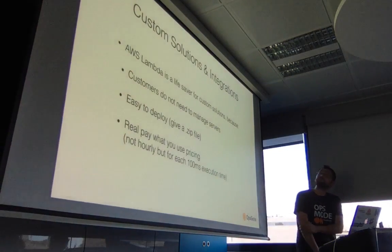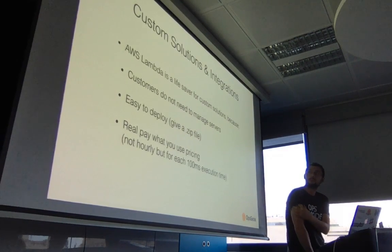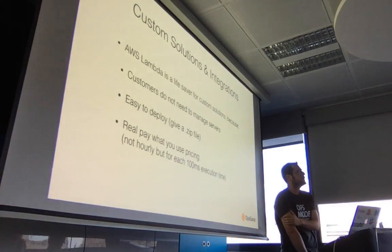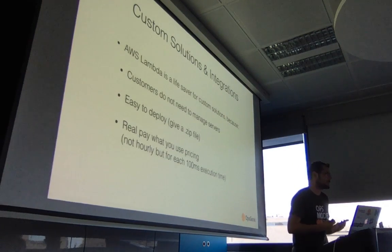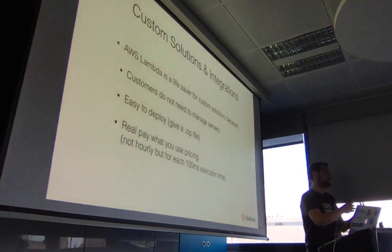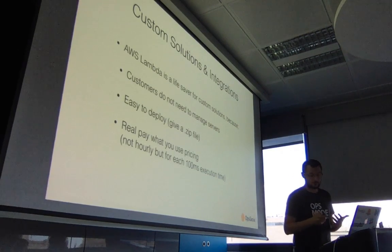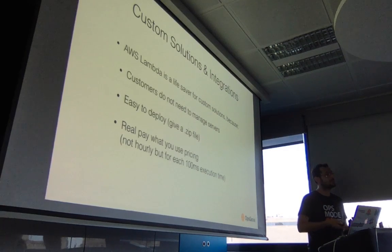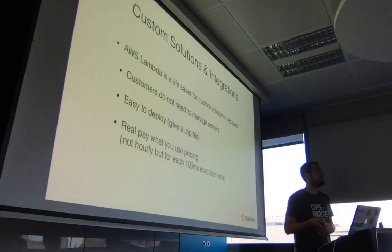So I think this is one of the killer use cases, a lifesaver use case for us, because some of our customers want some sort of custom solutions, and these custom solutions are generally very specific to the use case, so we cannot include this logic in our application. For this kind of situation, we generally write a Lambda function, and it comes with some benefits. The first one is that customers do not need to manage servers. They might not know.